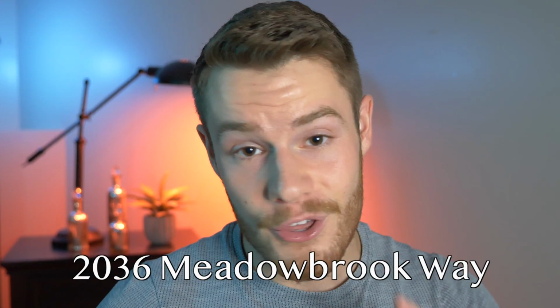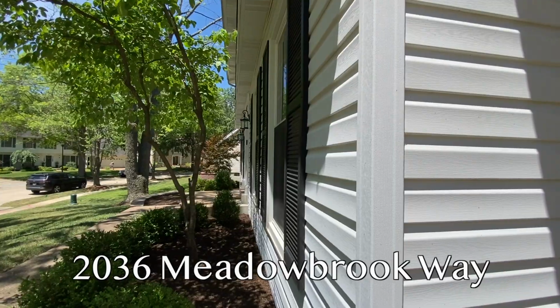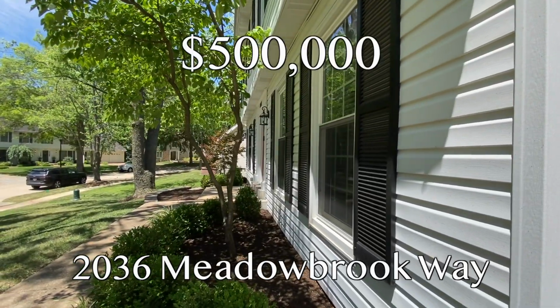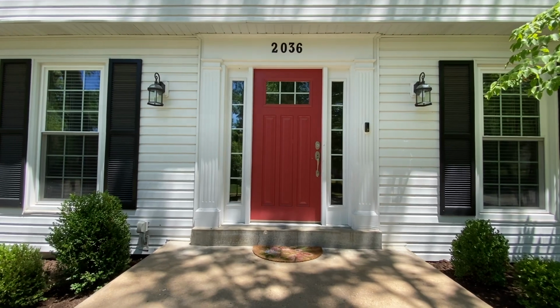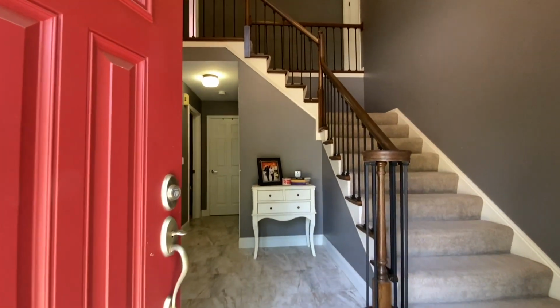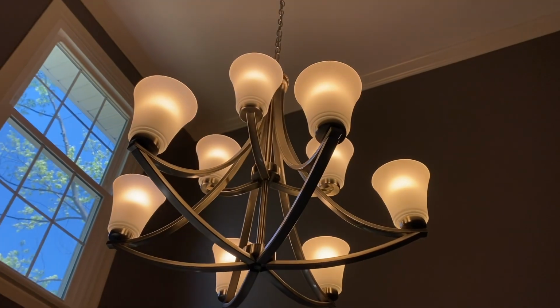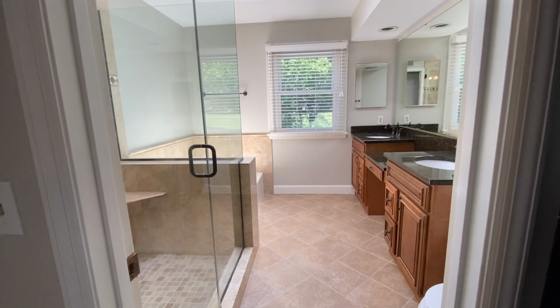So 2036 Meadowbrook Way Drive. This is our newest listing. We priced it exactly at $500,000, which is, in our opinion, a perfect price point to show the value and to generate an absurd amount of interest, which is what we've had going on this weekend with this listing. I mean, it really is beautiful. It is 40 years old, which is pretty much on par with what you'll see in 63017 specifically. It's beautiful, it's got updates, it is a really prime example of this Chesterfield neighborhood.